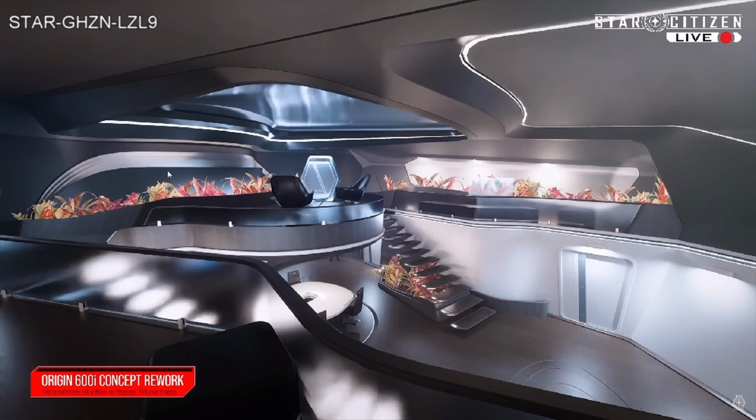So one of the first images they showed was this central area that has a table below, a couple seating areas up top, lots of plants, and it looks like potentially a window straight up over your head, more seating closer, so maybe it's like a mirror image of both sides. And this is actually a two-tiered crew area.